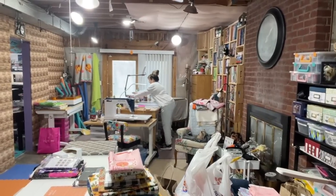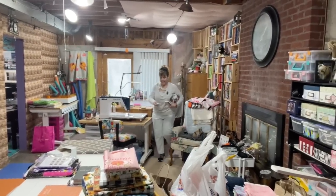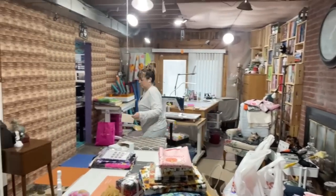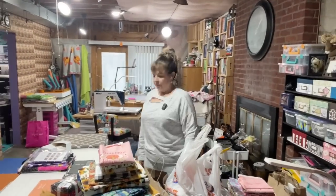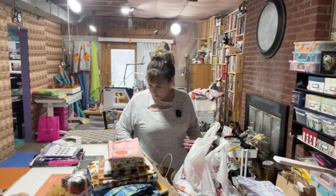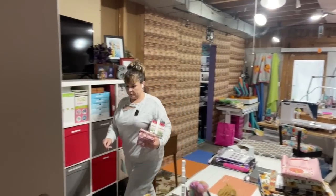More fabric. Okay, rotary blades. I feel much better. How about you? Oh, actually, I have fat quarters right behind you. So let me, okay. Now I have this handy dandy little gimbal.